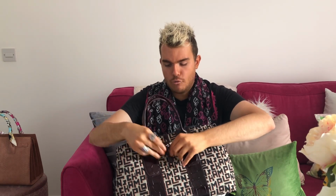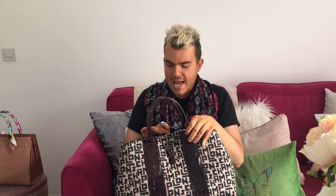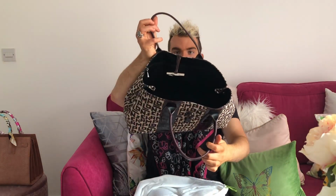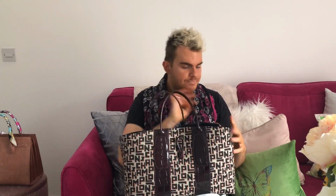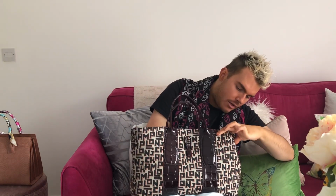The problem that I had with the Roseau was that it doesn't have a zip, so it's open at the top and it only poppers at the side. But I just thought, Nick, get over it. For a beautiful bag like this, just get over it. So I think this is in the medium size. It can unpopper like so, and it can become a bit more like this if you wanted to carry it like that. Alternatively, you just popper it back in, which closes the bag off somewhat, which is probably how I would carry it.